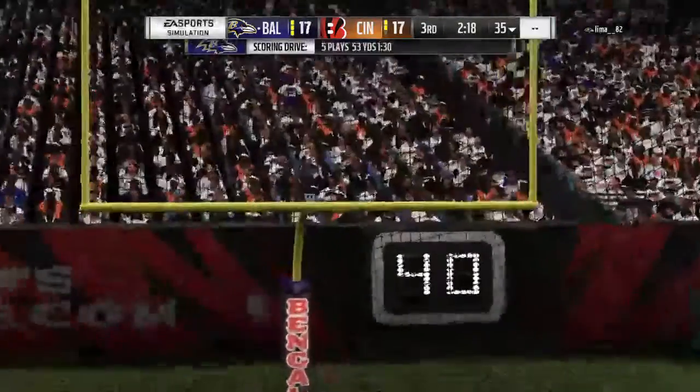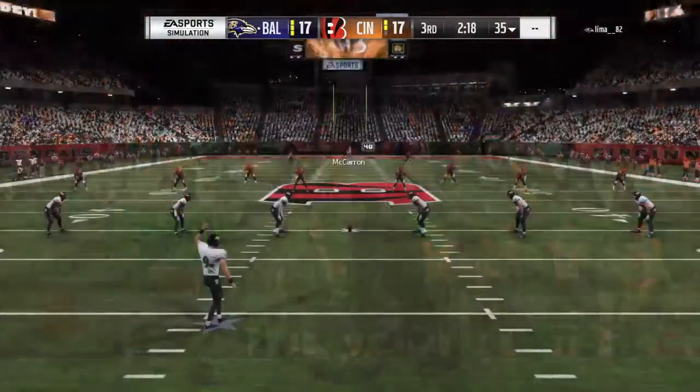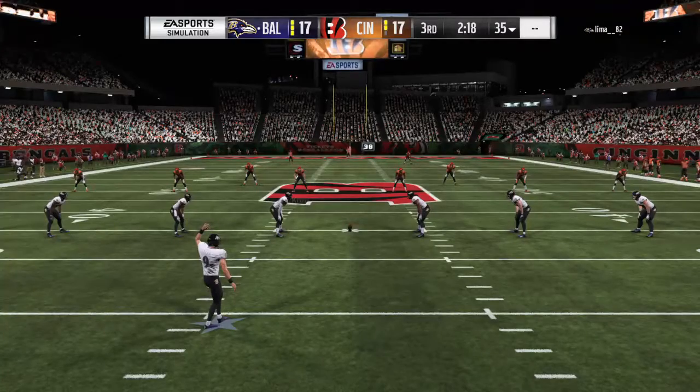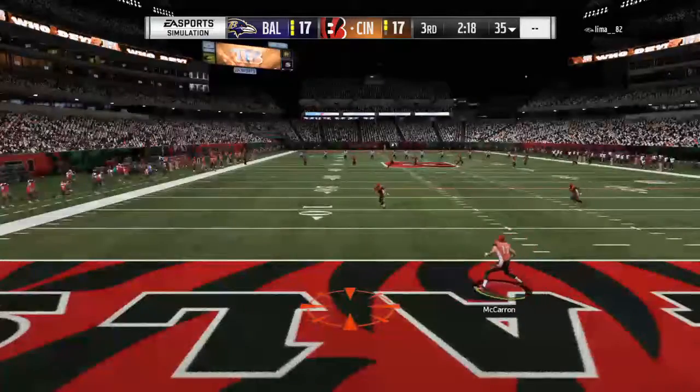A little surprising they wouldn't go for 2, but this is up and good. And that will level the playing field at 17 all. So all square here in this 3rd quarter as the kick's away.